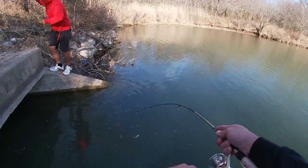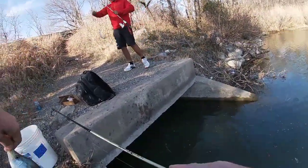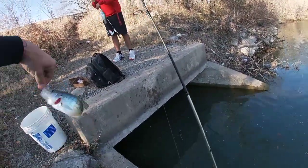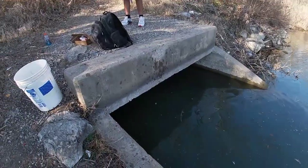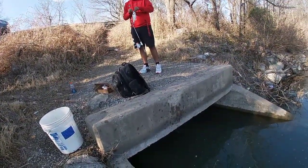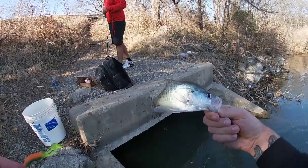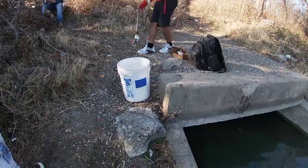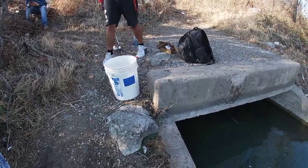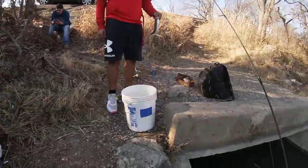Double. We got us a double on, boys. Put him in there. That's a 10 inch. We don't want the little pip squeaks like this. Actually, you compare him to the size of the ones that's in there, and whichever ones is bigger, you release the smaller one. But I don't need that little pip squeak. Just throw him back, you know.